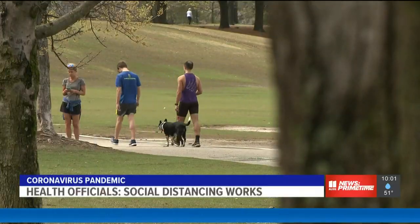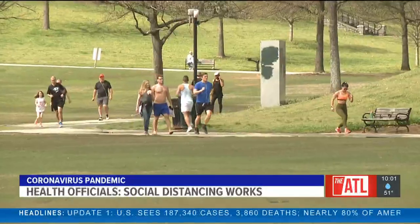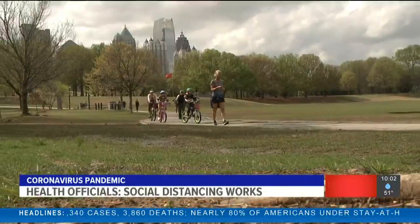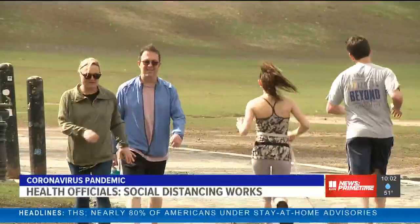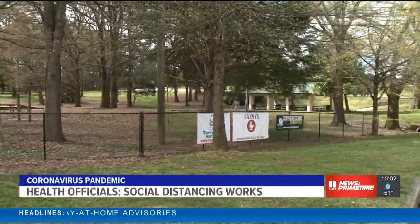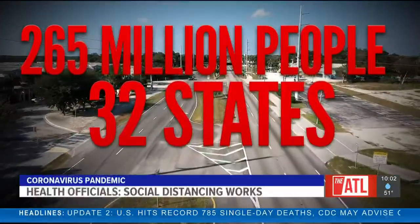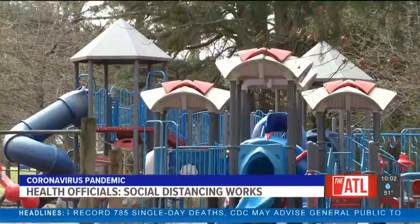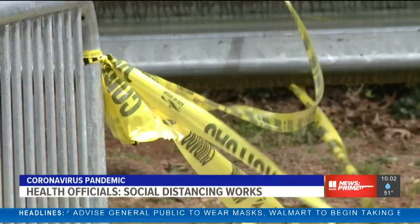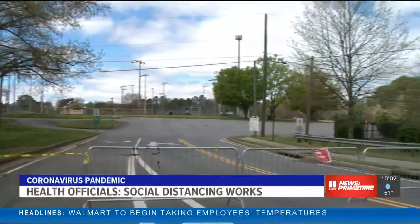Who is getting the message? People using Atlanta's Beltline and parks, which remain open, are still not 100% staying at least 6 feet apart. Atlanta's mayor and Georgia's governor deciding for now not to impose the tighter stay-at-home types of restrictions, including closing parks, that many local governments such as Cobb County and Gwinnett County have imposed. Across the country, nearly 3 in 4 Americans are under stay-at-home orders or advisories. Dr. Anthony Fauci of the White House Coronavirus Task Force says the best ways to lower the current projections of up to 200,000 deaths in the coming weeks include people staying apart and staying at home.